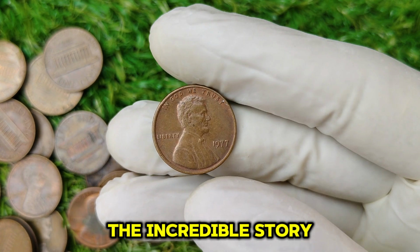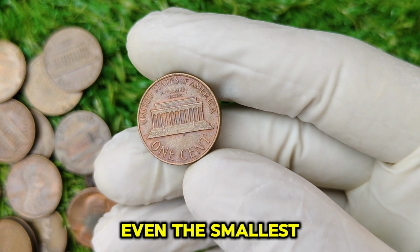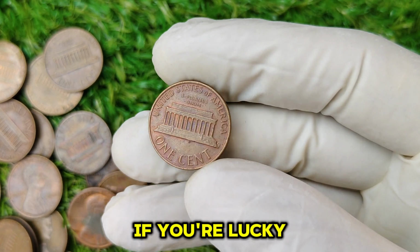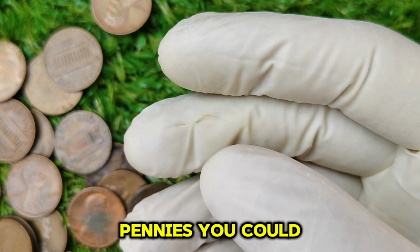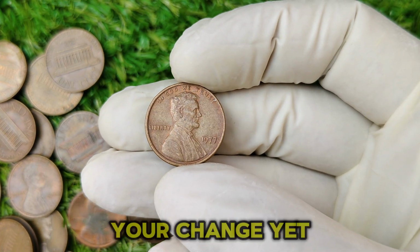So there you have it. The incredible story of the 1977 no-mint mark Lincoln penny, a coin that proves even the smallest piece of change can be worth an unbelievable amount of money. If you're lucky enough to find one of these rare pennies, you could be holding on to a $1.4 million treasure in your pocket. Have you checked your change yet?